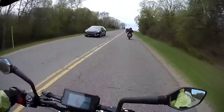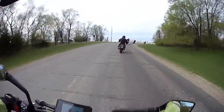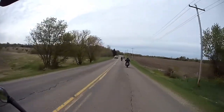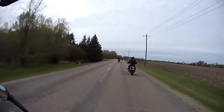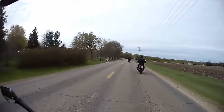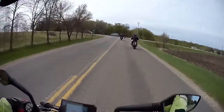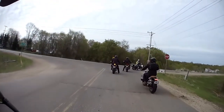Not sure why it's blinking at me. Seat's pretty firm. Can't really speak to how comfortable it would be over a longer ride. I just got off the 890 and that was really comfortable. Seating position on this is really nice. It's upright. For me, I'm almost too upright. I have to look down to see the dash, which I'm not quite used to.